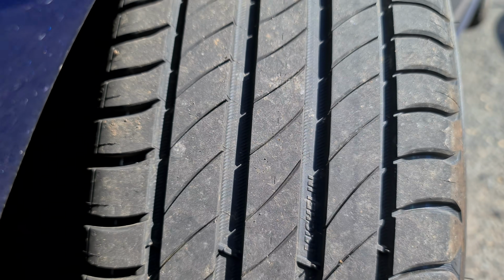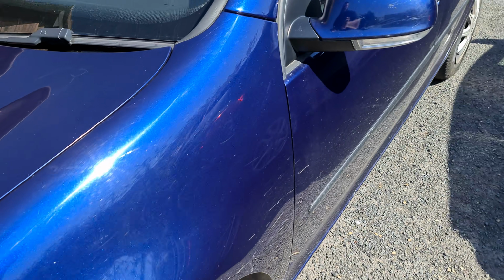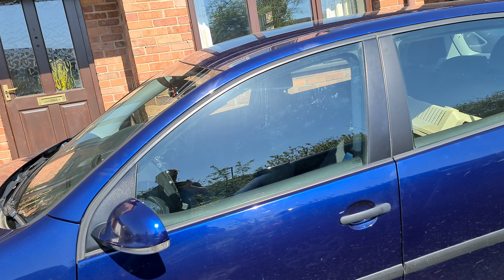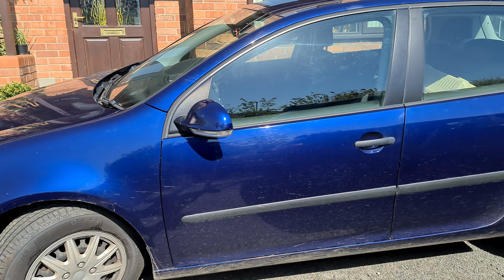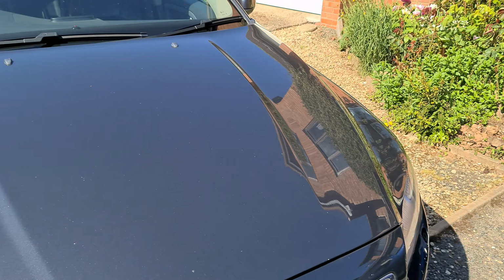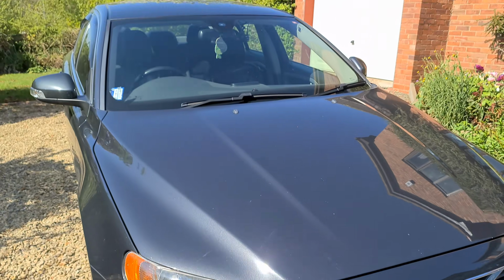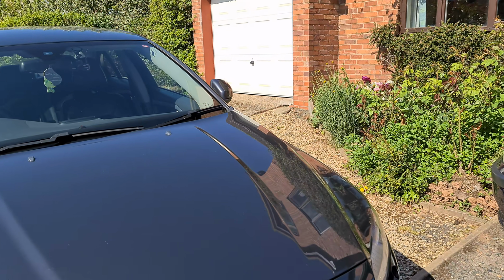So we got all of them changed with some high quality premium Michelins. But yeah guys, that's it really. The windscreen as well can go, but it's mainly the paintwork, the headlights and the tyres that you need to be concerned about, especially as we're all in lockdown at the moment. Cars are just sat here in the beautiful sunshine, so just make sure that you stay on top of it to prevent your paint being ruined.